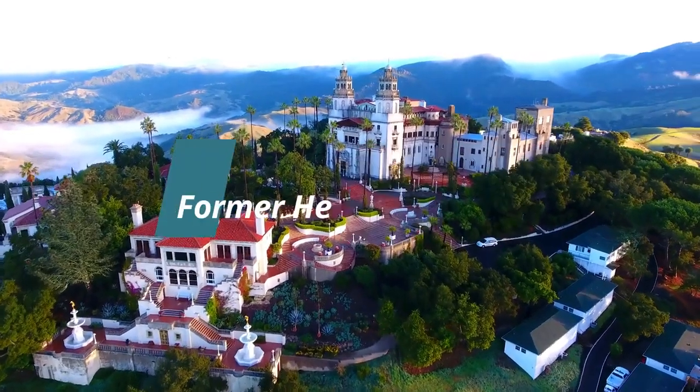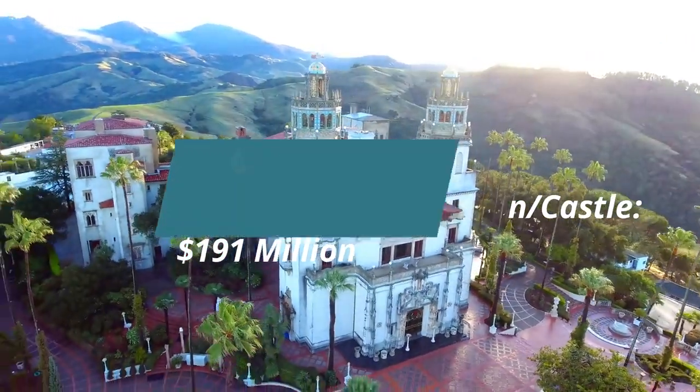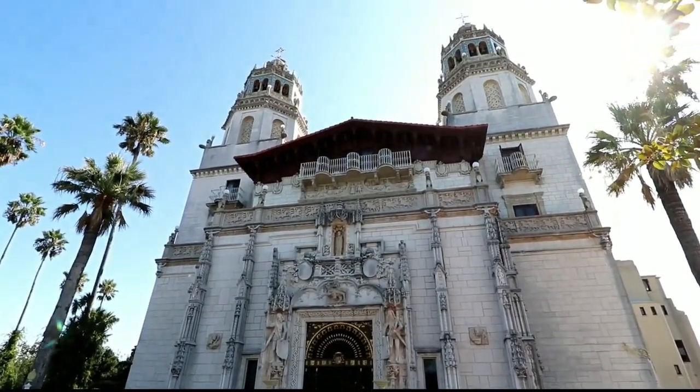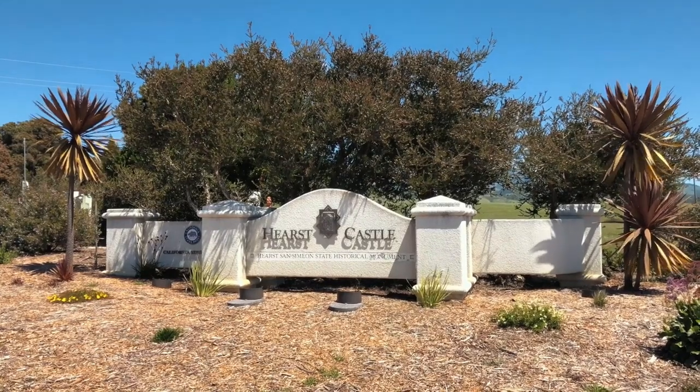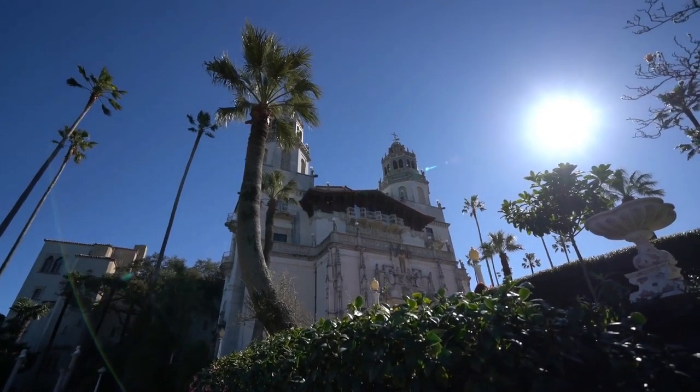Number 6, former Hearst Mansion/Castle, $191 million. The Beverly House, as it is now known due to there being no affiliation to old owner William Randolph Hearst, is now one of 12 homes listed above $100 million. But it boasts a history few homes could match.